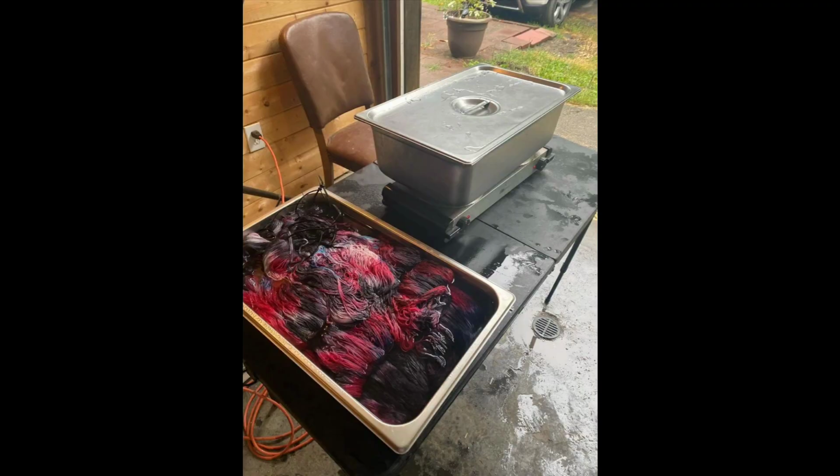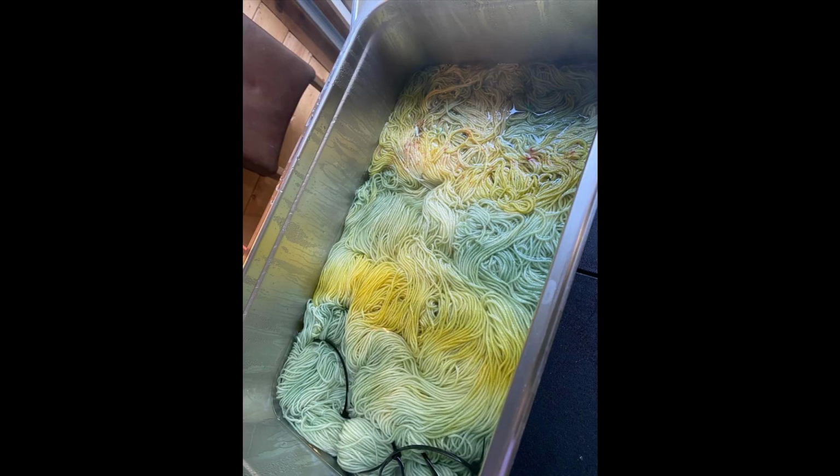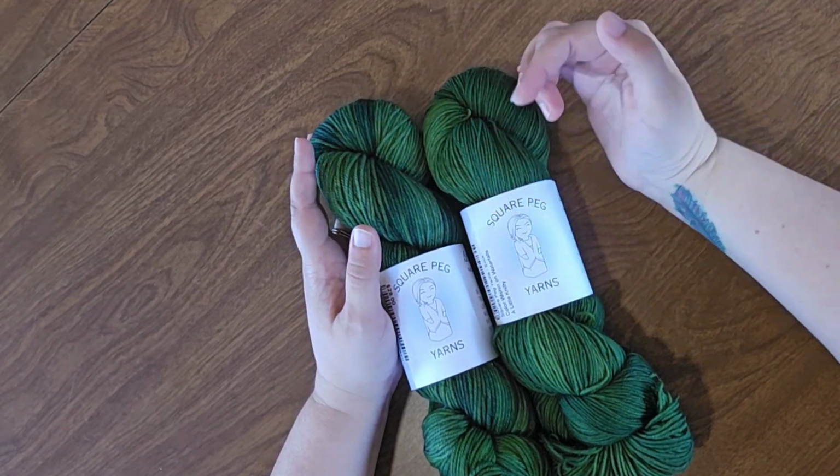This summer, she has moved out to the woods a bit further and is dyeing up all of these lovely colorways under the fir trees, and she is enjoying it so much. So our latest collaboration is this summer road trip series.